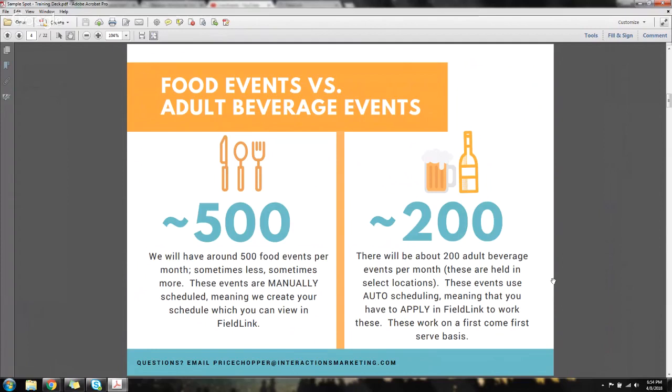It's much like a regular part-time position. We want to make sure that you are aware we do schedule you on the back end. So you don't apply for the events that you want to work. We schedule you when we need you. And if you ever need to not be scheduled, we need you to let us know, again, by emailing pricechopper@interactionsmarketing.com.